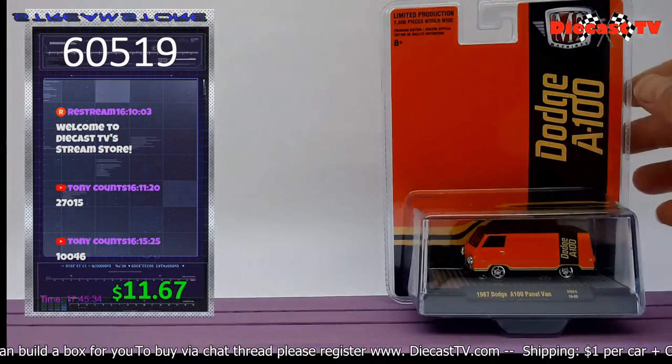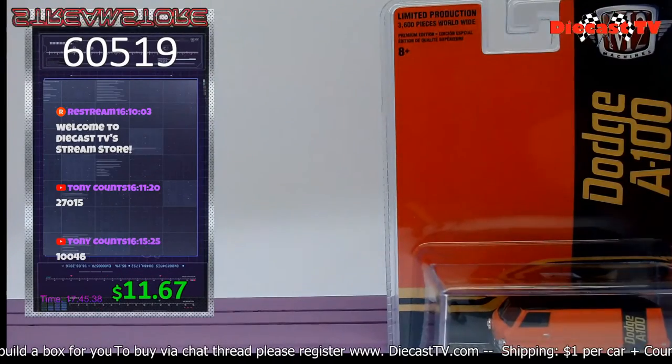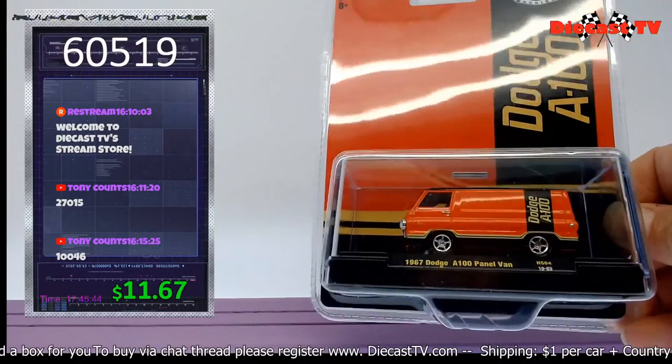M2 Dodge A100, look at this, limited to only 3,600 pieces in the whole wide world. Look at this, 1967 Dodge A100 panel van, killer.